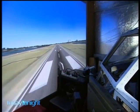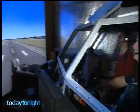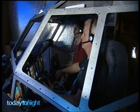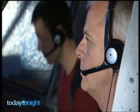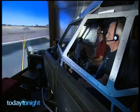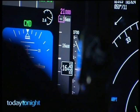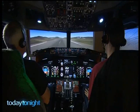This is a full-scale Boeing 737 cockpit. Welcome aboard the sim that Gwyn built. How much does this cost? About $30,000 to date. Gwyn has pieced together the cockpit in remarkable detail. He's built many of the components himself, and he's more than happy to share his passion.